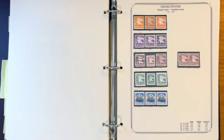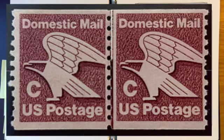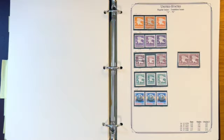Now notice the coil pair I have for the C stamp. There's a line of ink between the two stamps. This is called a line pair. The line comes either from a registration line or from where a seam in the rotary printing drum catches some of the ink. In this case, I think this is a seam. Anyway, these line pairs only happen between a fraction of the stamps, making them slightly more collectible.